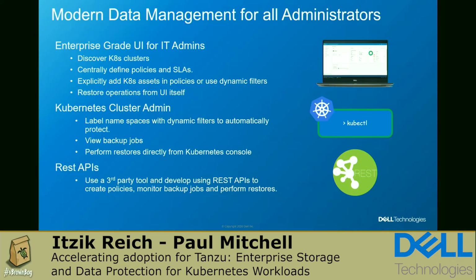As I mentioned, with everything that we're doing in the organization, REST is first and foremost in the technology choice. So we're giving customers a choice of where they want to play into this to provide an enterprise-class solution for their data protection needs.